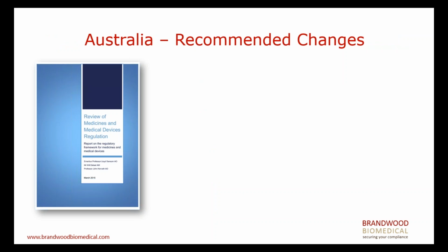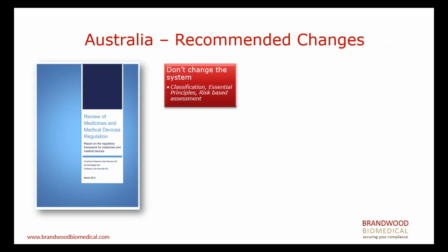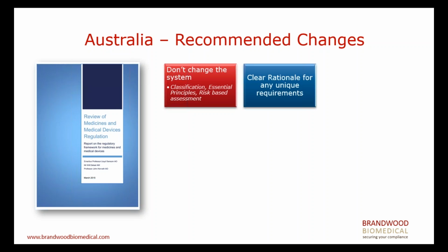And an overview of some of the recommended changes. The first one is there's no need to change the current system. So at the moment, the system based on classification, the essential principles, and the risk-based assessment is working very well, and there is an assurance that that would make sure that the safety and performance of devices are maintained. And yeah, therefore there's no need to do a drastic change on the system.